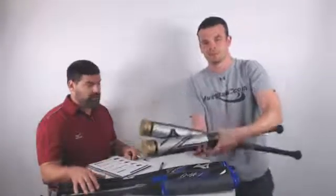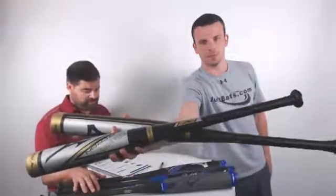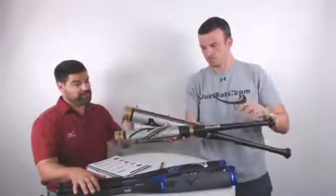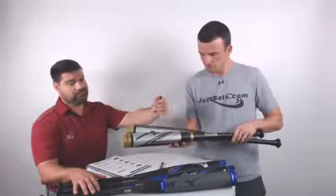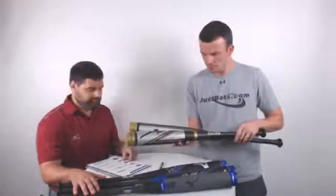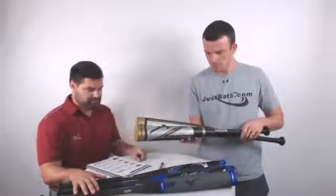So this is going to be our power carbon. It's going to come in the DB core drop 3, and then also a drop 10. It's going to have a really large, massive, extended barrel. So a lot of that late movement you get from pitches, it's going to still make solid contact even a little outside the sweet spot.